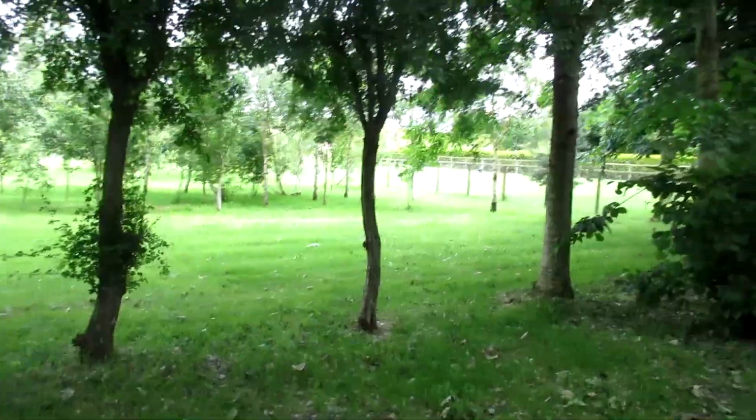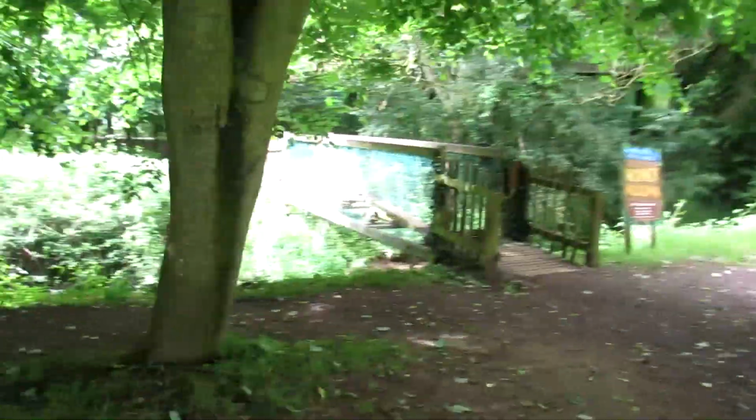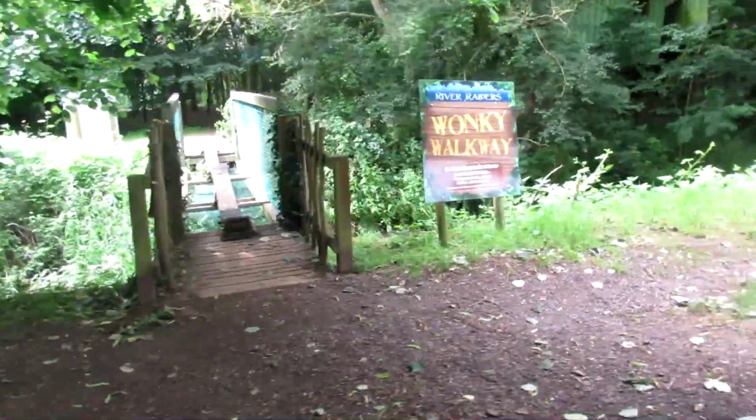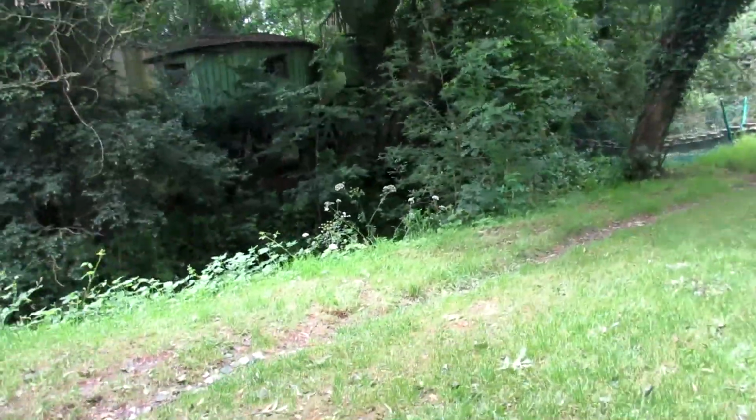No. Just come down this little path here. There's actually like a little forest trail in the woods down the back here. The wonky walkway. That looks a bit exciting. I want to go this way. There's lots of different things you can get across with.